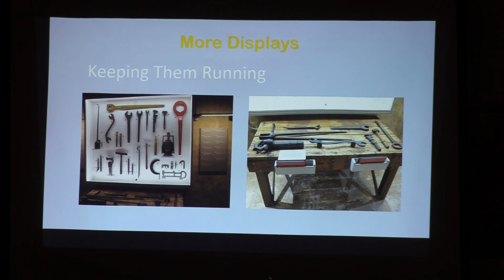Those tools are fastened down. Of course, they can't really move them. Push some cards up in the front here. Basically, they have sort of pictures of the tools, and then on one side it explains what they're used for. So kids can handle that.